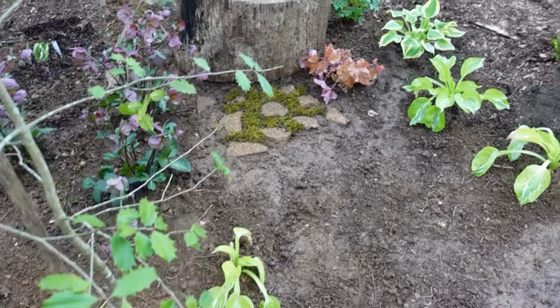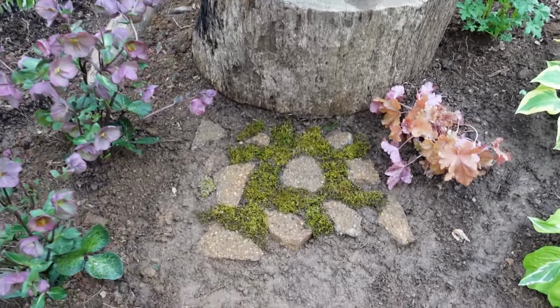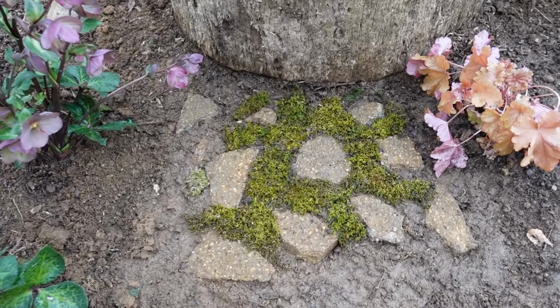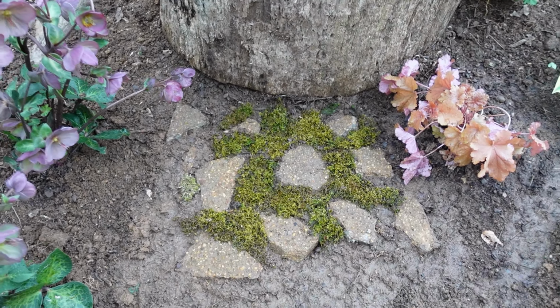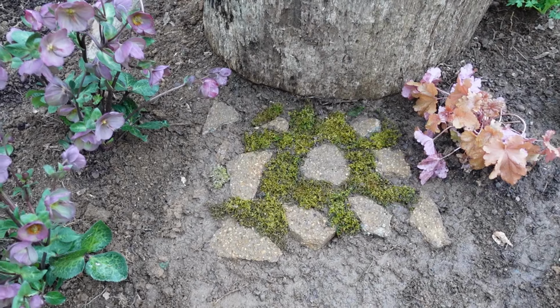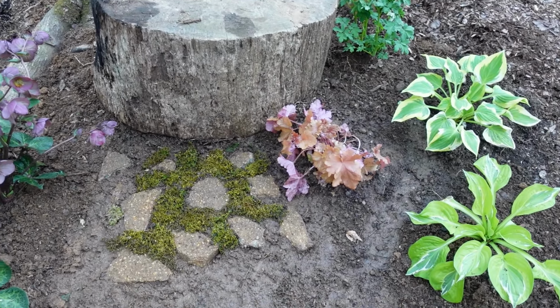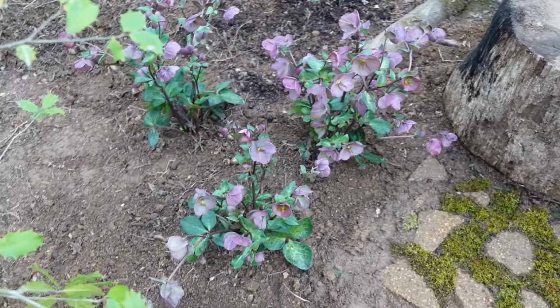I have finished planting everything. I did do a little stepping stone at the base of the stump, a little bit of broken pieces of paver with some moss tucked in between. I hope the moss spreads throughout that area. I do need to get a few more Peach Berry Ice coral bells and maybe one or two more hellebores. So I did plant three over here.